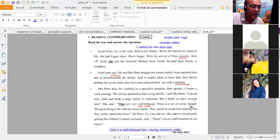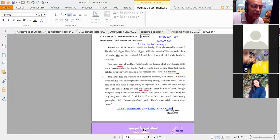There is a lot of noise, though. The great thing is the kids are never lonely. They spend so much time playing that they rarely watch television. Mr. Potts, 52, a bus driver, who admits occasionally getting his children's names confused, said, there is never a dull moment in our house. It means their life is never boring, okay? They are always having fun. Okay, I'll make it smaller so that you can see the questions.